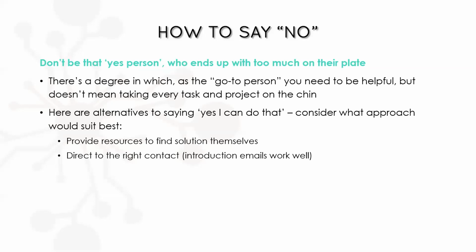And I've never really been one to say that's not my job. I disagree with that. I think everybody has a role to play, and you're a team there. So directing them to the right contact, by doing introduction emails, or particularly if they're a new joiner, you walk them physically over to that person to help them.